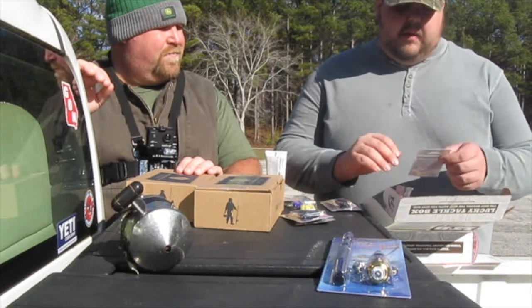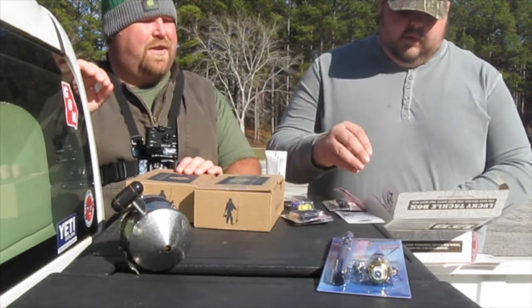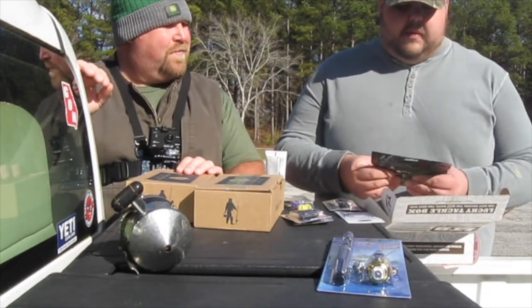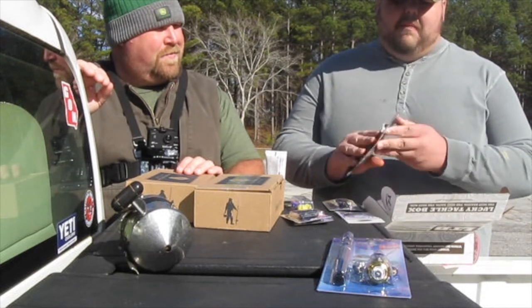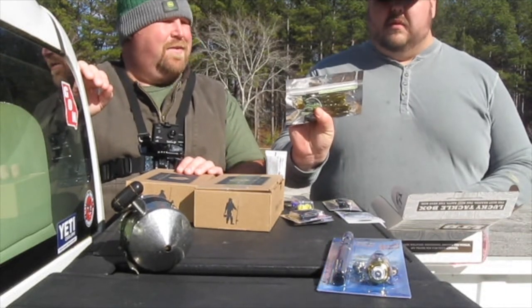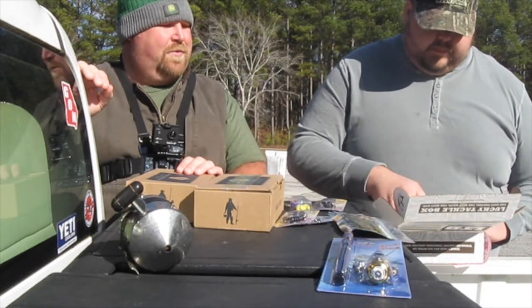I also got some size 2/0 Mustad hooks. Love the Mustad hooks, guys. I'm telling you, Mustad's some of the best that I found. Buddha Baits. Got some, they're called Baby Mamas. They look similar to craws. They're good for jigs, trailers, things like that. Them Buddha Baits, man, they sure got a stink to them too.